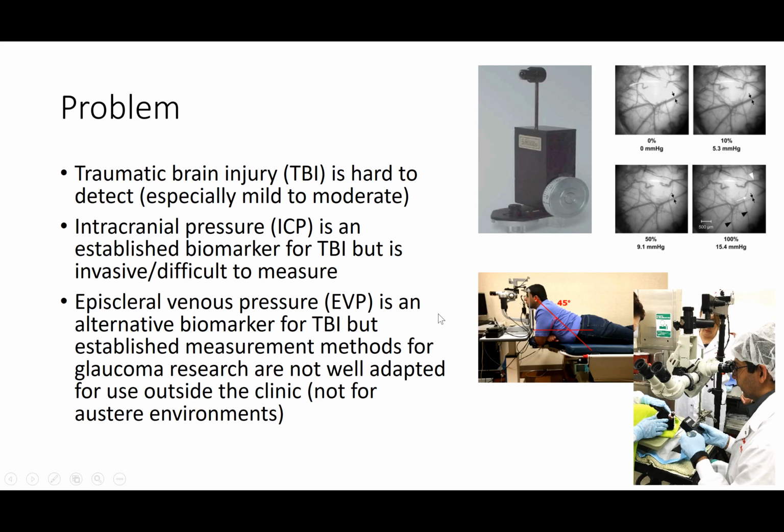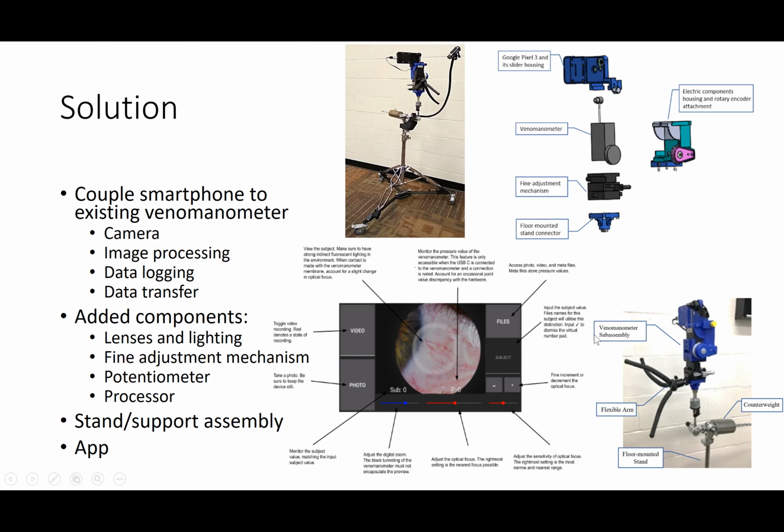The problem is that since EVP is typically used in glaucoma research in a clinical setting, the equipment that's used to measure EVP is not really suitable for field settings such as locker rooms or battlefields. So instead of a slit lamp or an operating microscope, we want to get some kind of low-cost device that is more field deployable. So here's what we developed.